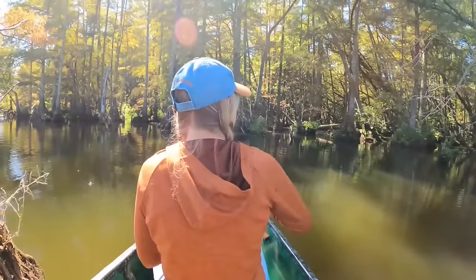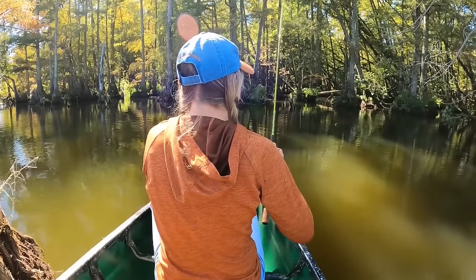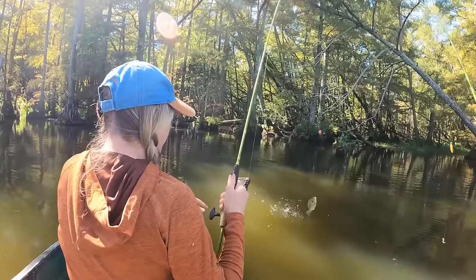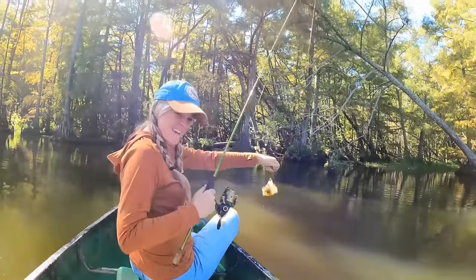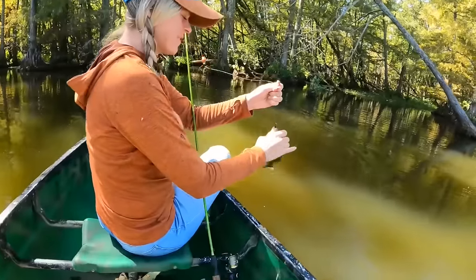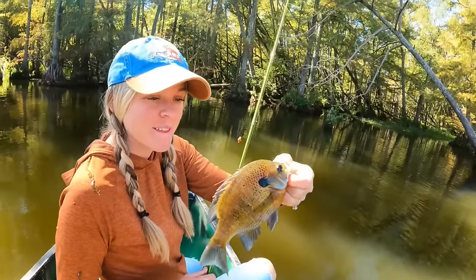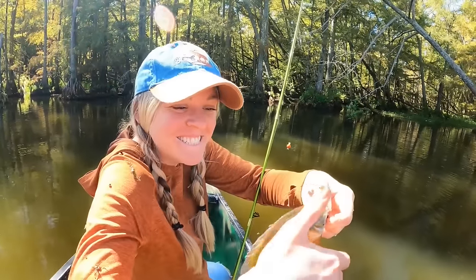Oh, and Jay's already got a bite. She got him. Oh, yeah. Big one. Got him. Decent one. Feels good. First cast. That was a good move. Oh yeah, baby. Good one. That was awesome. That might be my biggest bluegill of the day. That's a good one. First cast, pulling up in the spot. Hopefully there's more. Hopefully they're all about that size too.